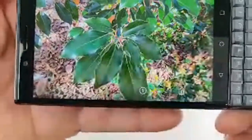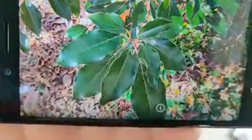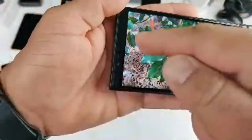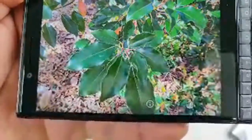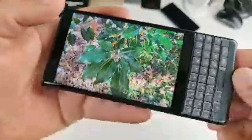All right, so here I took a photo of my plant. Now look at the details there. Now see, here's the thing, I see the blur effect there on the side. But when you look at that, that is pretty good. So when you're looking at the Key 2 cameras, it is a drastic improvement versus the Key 1 camera.